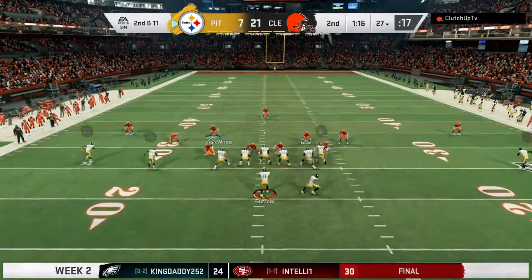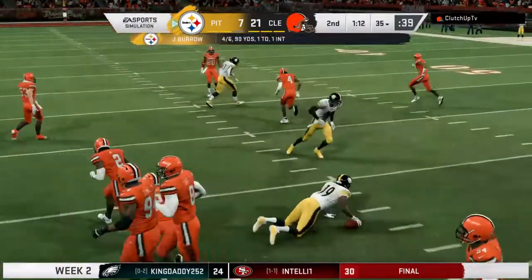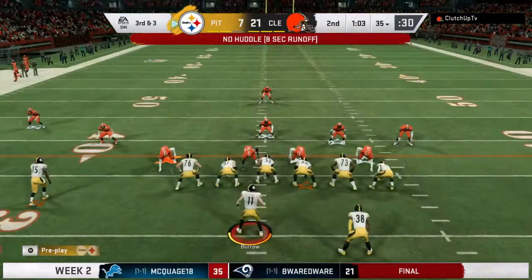Out of the gun. They'll look to throw. And he'll hit the slant route. That's caught by Cooper.